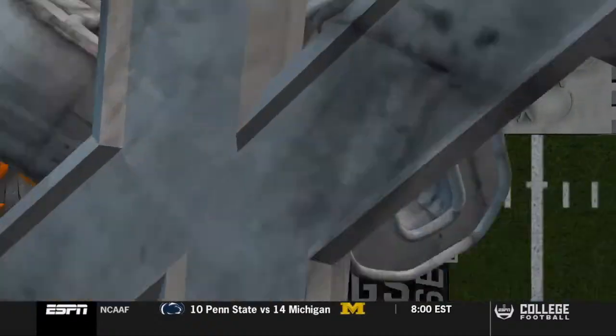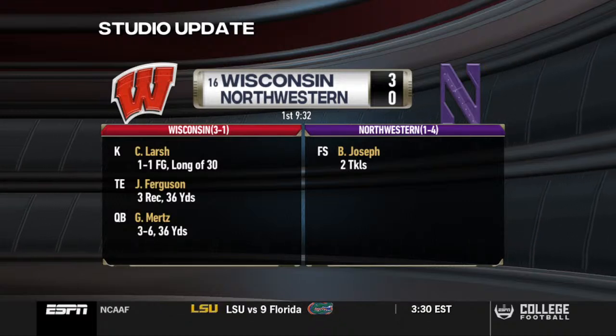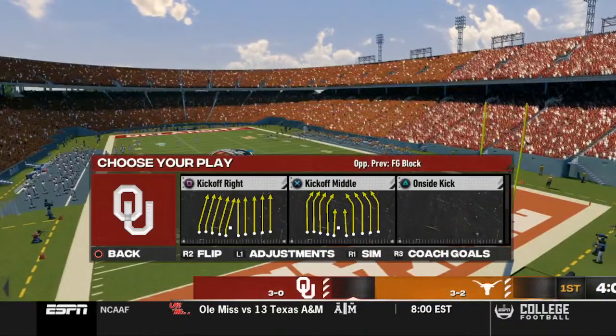Let's check in with Reese Davis in the studio. The Badgers come into today's game ranked 16th in the nation. Here's a hotly contested battle. Wisconsin with the lead, 3-0. All right, thanks a lot, Reese.